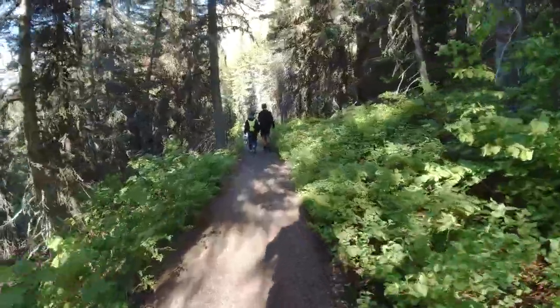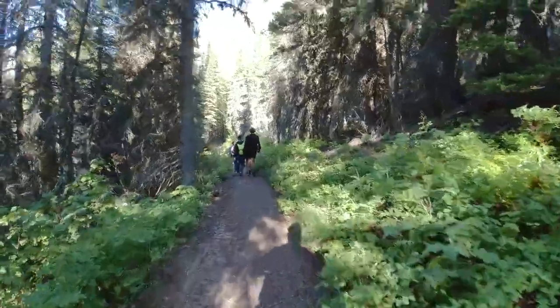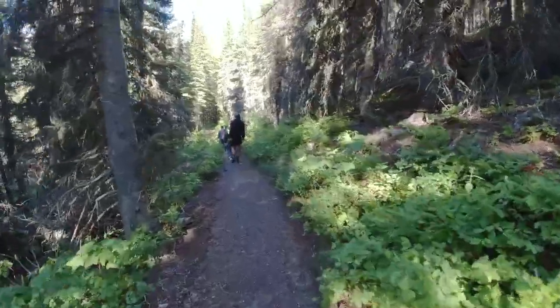Make sure you bring a map with you, readily accessible around the park. Stay on your marked trails. Almost all the trails are marked very well, especially the really popular ones. And you're going to see people. You're not going to venture off very much.